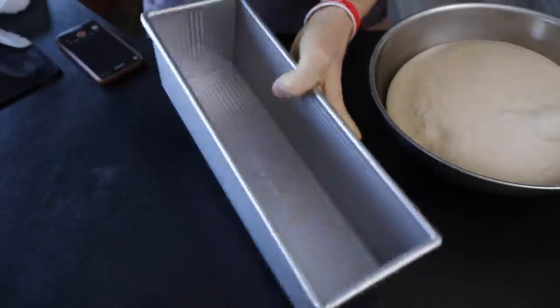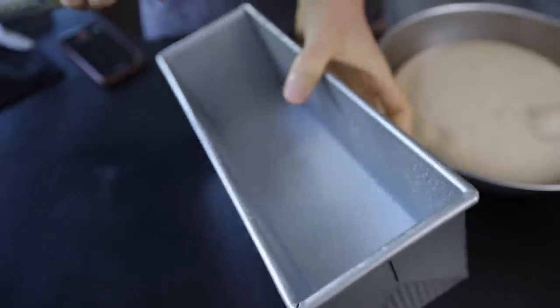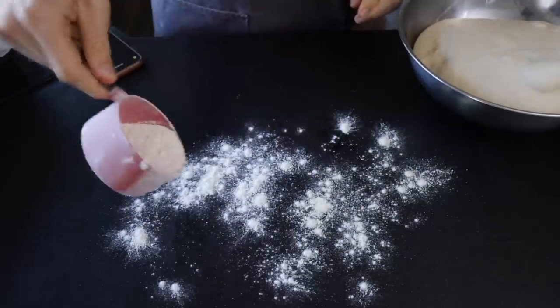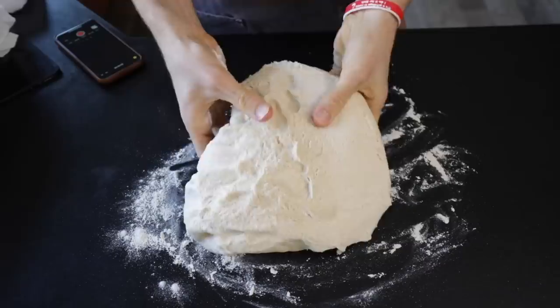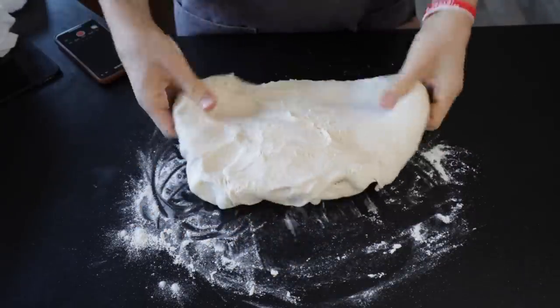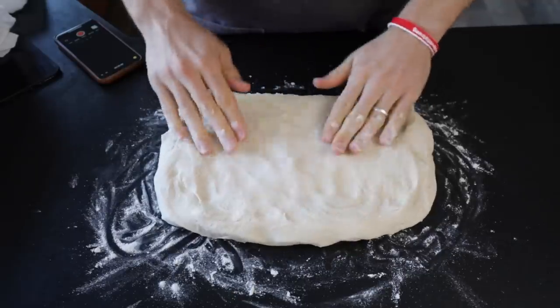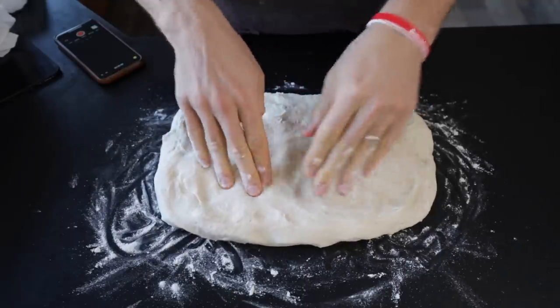First step, spray this thing down. Very important. You don't want your bread sticking to your pan. Let's get just a little bit of flour on the board. Okay, so what I'm gonna do is just spread this out into as even of a rectangle as I can get. Kind of flatten it out just a bit. I'm not deflating it, but I'm pushing it down because it will rise again.